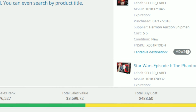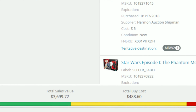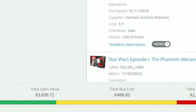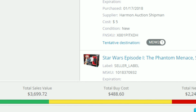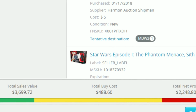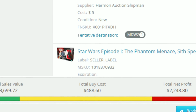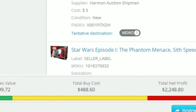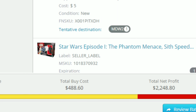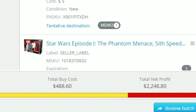And some of my other items I'll have to lower the price slightly just to fight and be the first one for the buy box. Buy box simply means yours is the first one that pops up under that particular listing. And so even if I chopped this net profit in half, which I think I'm even going to make more than this, I will make a total of $1,124.40. Not too shabby for spending 3 hours at an auction and spending about 4 hours listing and cleaning the items. So auctions are a great place to list.